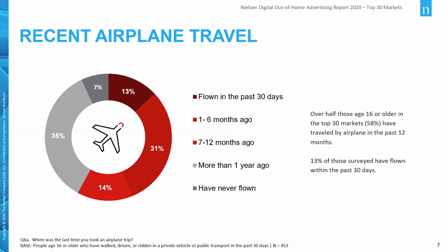But once it does, you have the potential of reaching 58% of the people in the top 30 markets in a 12-month period, and 13% of these people within a 30-day period using airport advertising. And again, these reach numbers will come back up as life begins to normalize again.